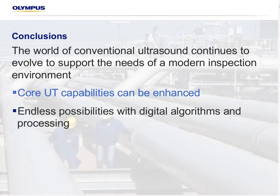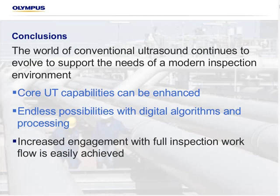Of course, with the increased computing power within these instruments, doing special algorithms, special calculations, and special software features, there are almost endless possibilities in modern equipment for these kinds of enhancements. But also, as we've seen with the data management capabilities, there's really an increased opportunity to allow these instruments to not only be a component of an overall workflow, but to really be an integrated part of that setup, inspect, and report workflow that most NDT users need to go through on a regular basis.